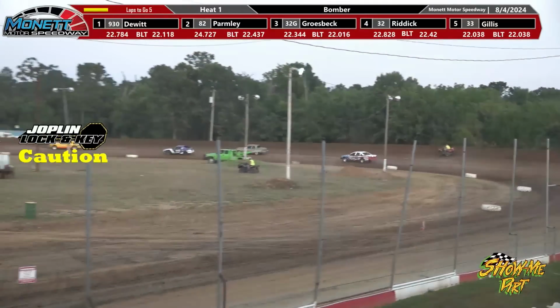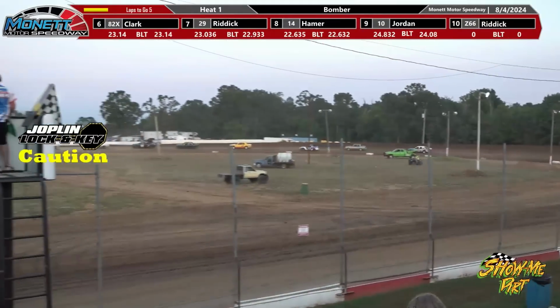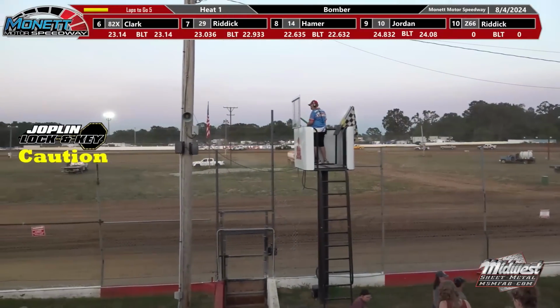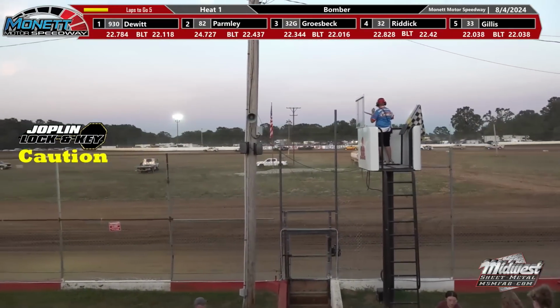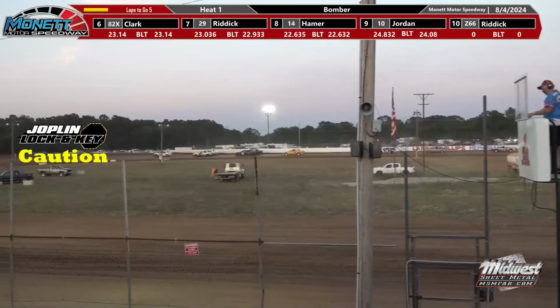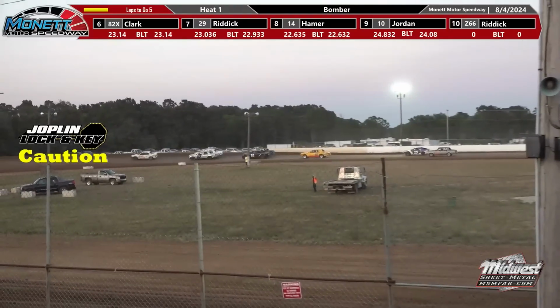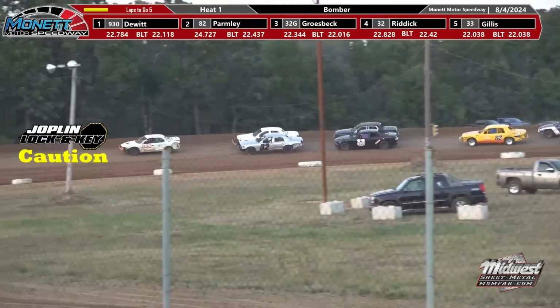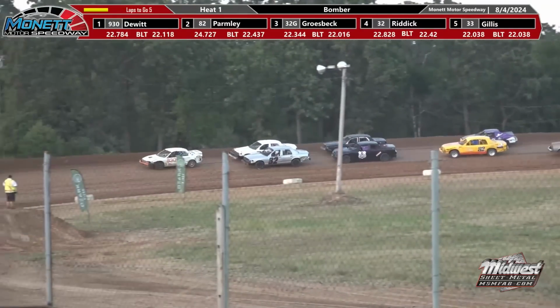James DeWitt out front of this deal. Jesse Parmalee in that 2nd spot. Parmalee electing to go to the bottom side. That's going to put Michael Grosbeck in the 32G on his top side. 66 of Riddick inside row number 3. We're going to go green flag this time by.